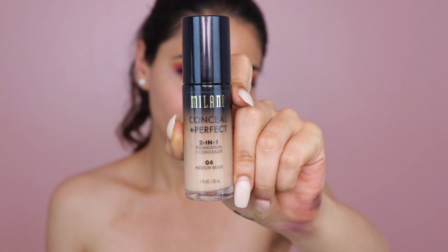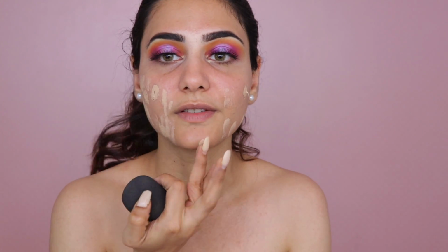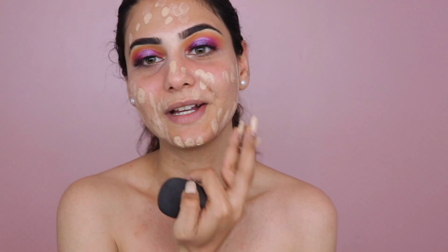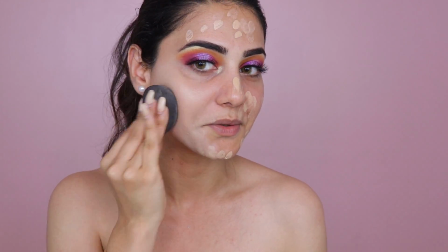So I have some lashes on, and now let's just do the base before I finish the rest of my eye. So for my base today, I'm going to be using the Milani Conceal and Perfect Foundation. I'm in the shade 04 Medium Beige. Guys, what a foundation this is. Like, I am in love. I just need a pump of this foundation, and that's kind of enough for my entire face. And the finish of this foundation, oh my god, you guys, it is so good. Just how beautifully that blends right in.